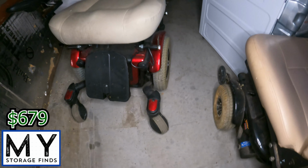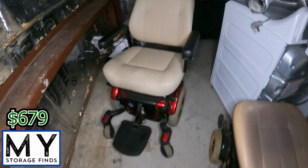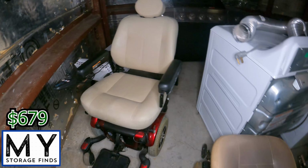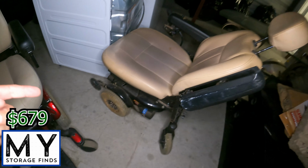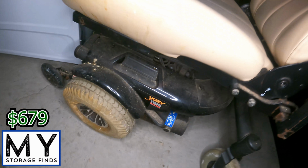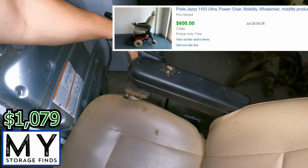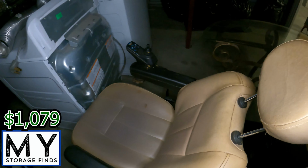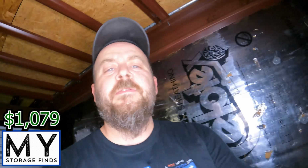Electronic wheelchairs, you know. We'll have to test them just to make sure that the batteries and everything work, but these usually sell anywhere between $300 and $500 each, depending on the battery and the features it has. And there's two in this unit. There's a Jazzy 1103 Ultra, and this one a little more used, but still, you've got the horn and the movement and all the other things. So as long as the batteries are in good condition, you'll get at least $200-$300 at the very, very, very least for these. If the batteries are in good shape, you can get up to about $500 for them used.